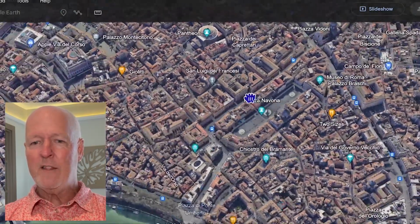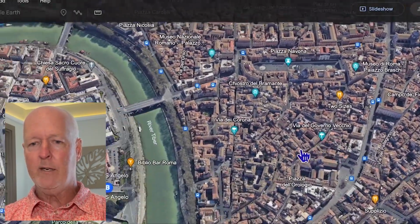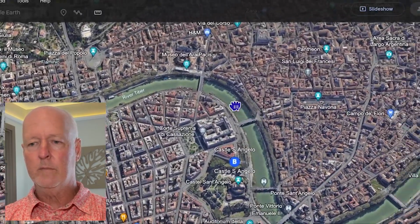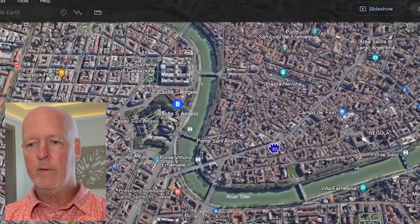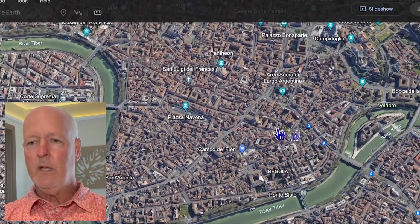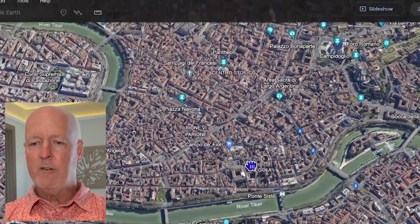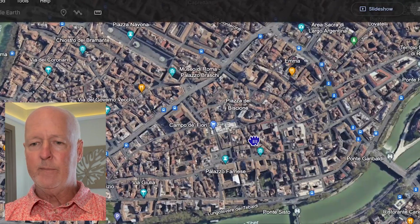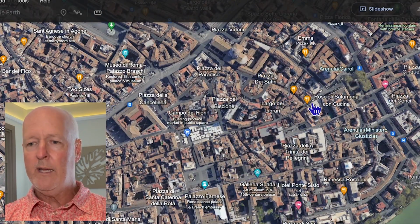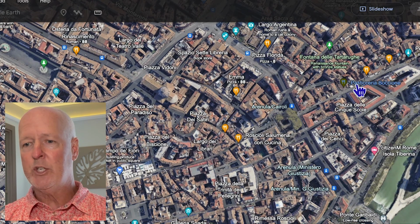Starting to get the idea. A lot of things are very close to the Campo Dei Fiori area. So let's go back over here. So from there, another great place to go visit while you're down here in the Campo Dei Fiori area is you just take this road that runs right across the street here and over into the Jewish ghetto.